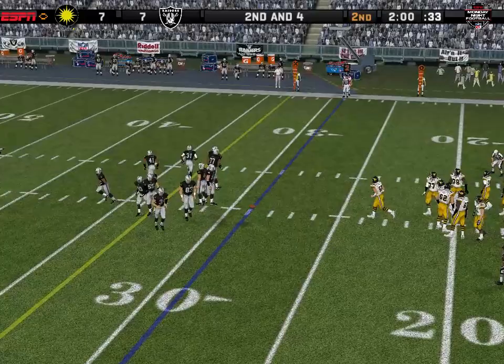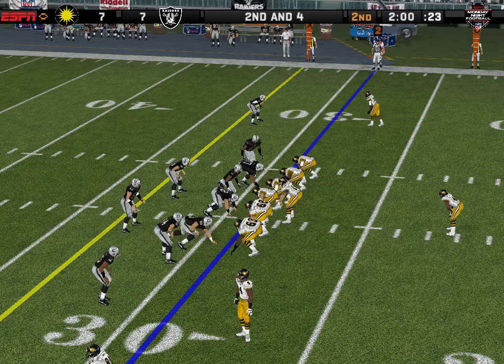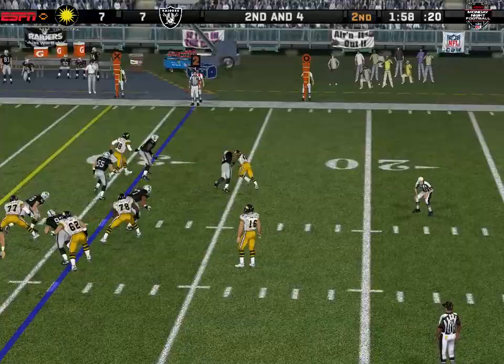Second down, two minutes to go. Ball on the 29-yard line. Only one man back. Jones comes in motion. Let's go. Going to the right. He's brought down behind the line for a short loss.